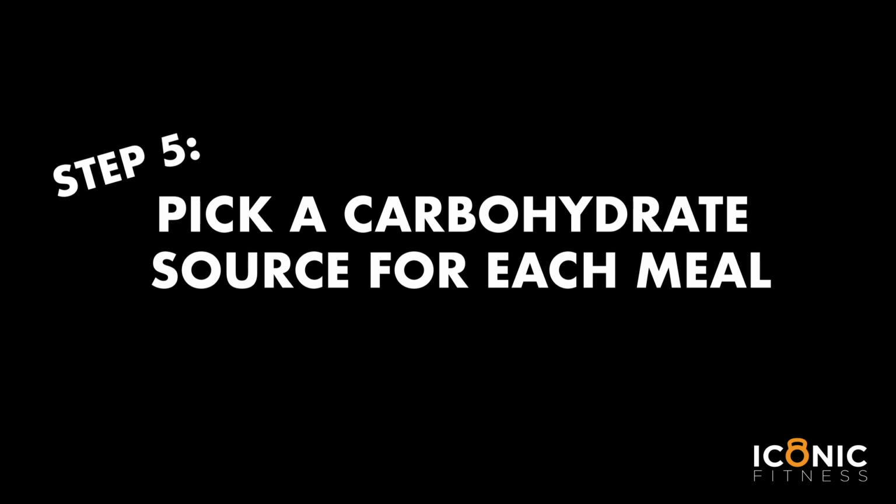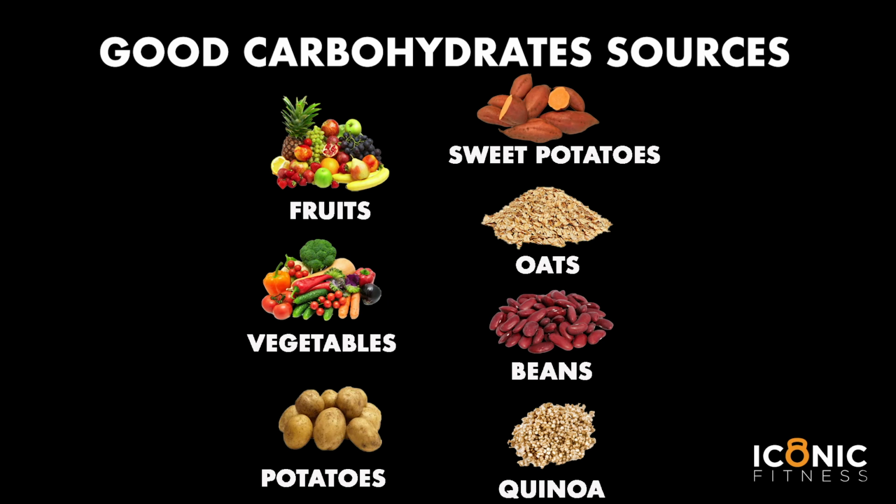The 5th step in our meal planning process is to pick a carbohydrate source for each meal. We're not as concerned about whether you get your carbohydrate grams correct. We want to focus on protein this week. But your good carb sources are things like fruit, vegetables, potatoes, sweet potato, oats, beans, or quinoa. You just want to beware with your carbohydrates that we track these because we can overeat carbohydrate often.